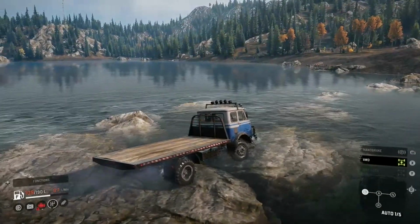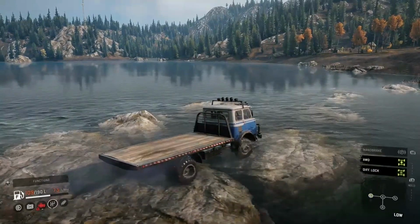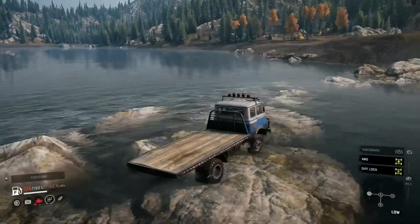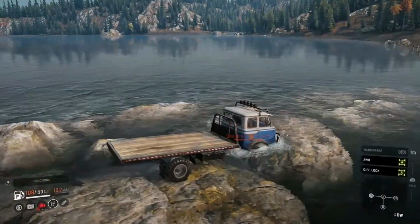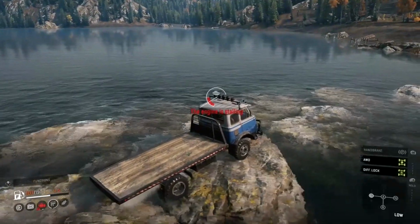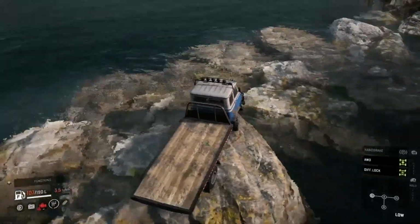Is it any better if I try it in low gear? Oh, it seems to be. Okay, low gear and diff lock seem to be getting on better with the engine, to a point at least. As soon as we put a bit more load on the engine, it cut out.